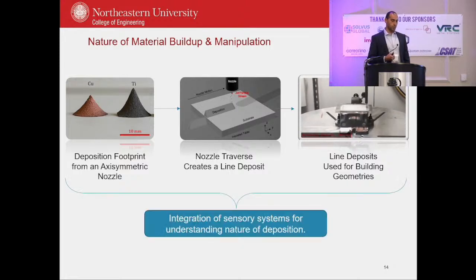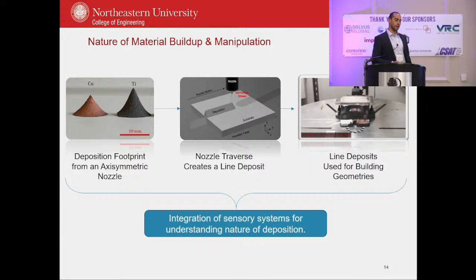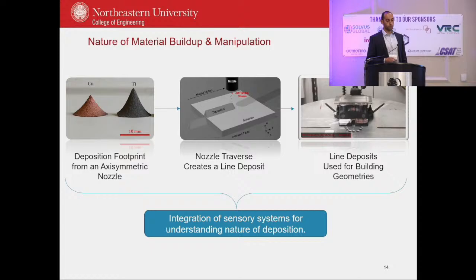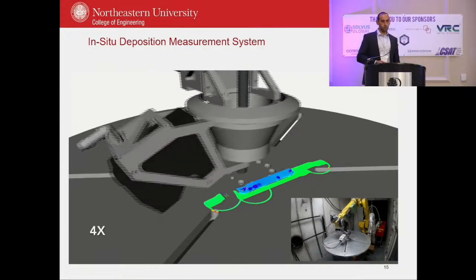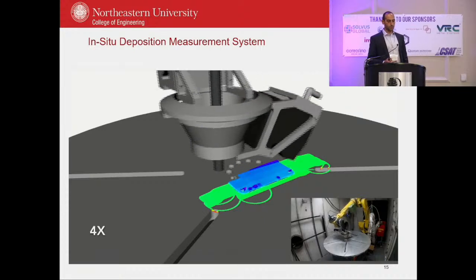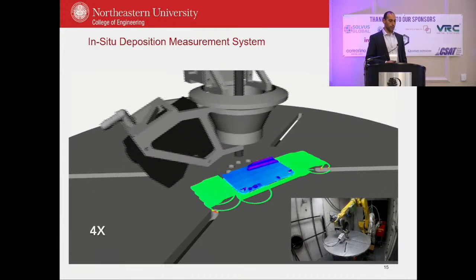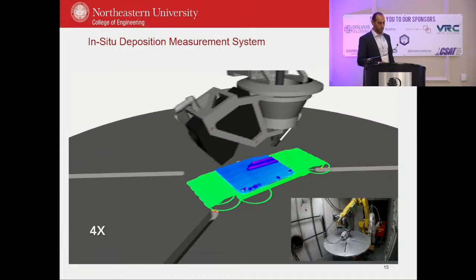However, we really want to be able to understand the nature of a deposition process by integrating sensory systems into this, so that we can have a more informed understanding of the material deposition process, so that we can have better printing control. To this end, we've built an in-situ deposition measurement system. This is an optical system that we integrated with our 6-axis robot in our cold spray laboratory, and you're seeing a demo of the sensory system scanning a part that is on our turntable, and you can see the scan happening in virtual space as well as in real time.